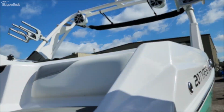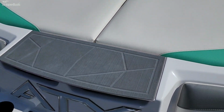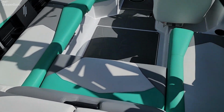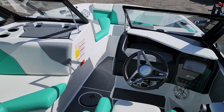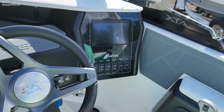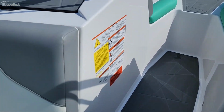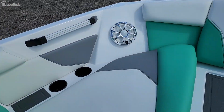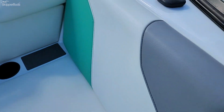We go inside. Got a nice sun pad back here. Cup holders, your motor's underneath there. Digital display, rated for 12 passengers. Lots of room in the front. Sure wet sound speakers.